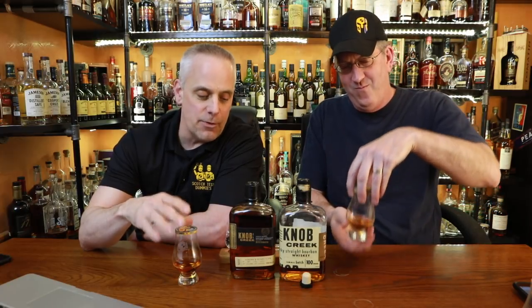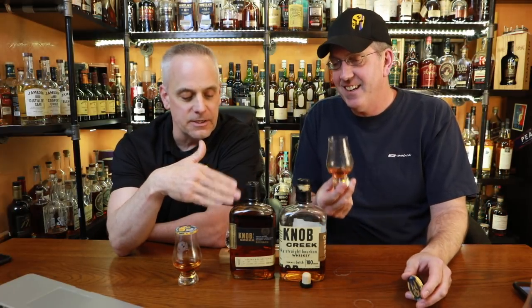All right, we're in. So, anyway, our store recently got in a pick. Auburn Spirits teamed up with the Flight Club, a local whiskey club, like a team. They did a pick on a Knob Creek.